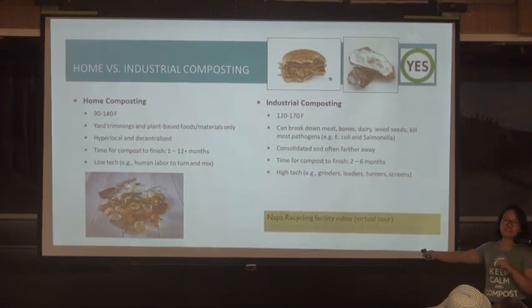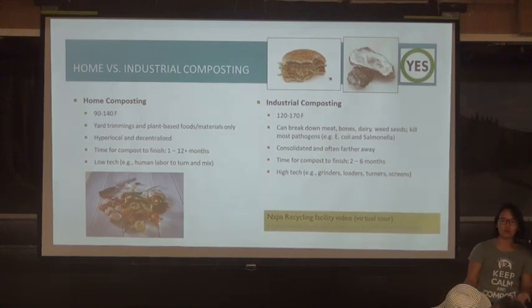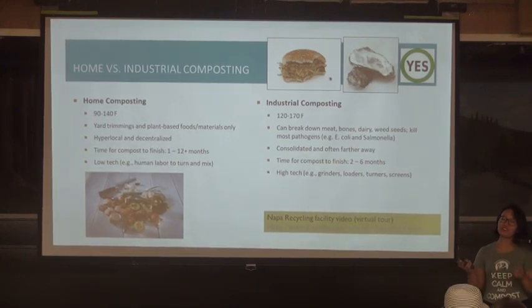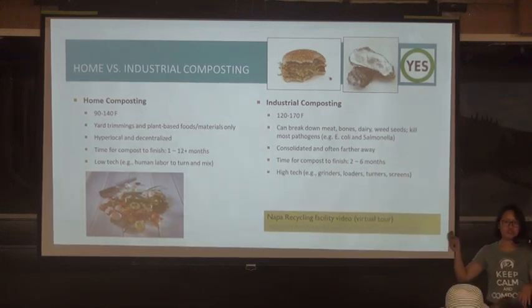And then I do want to mention, I've included this link here. So Napa Recycling, which is one of the facilities we send our material to, they made this really nice video so you can kind of see what a composting facility looks like. This video also shows what a material recovery facility looks like, MRF. That is what is colloquially known as a recycling facility, so where they sort all your recyclables. So if you are interested in seeing what it looks like, check out this video.